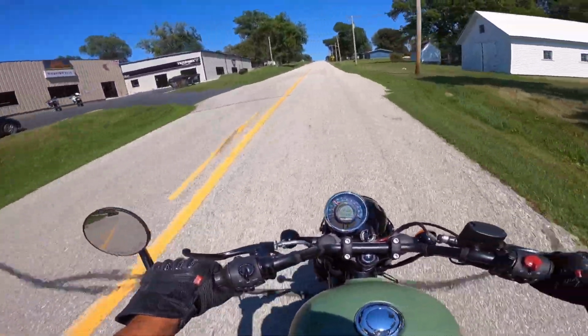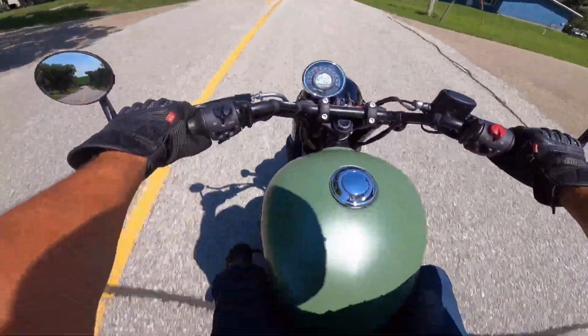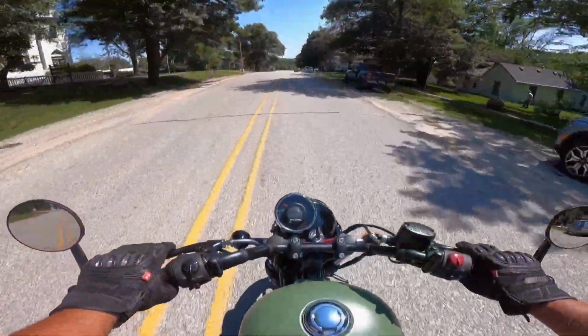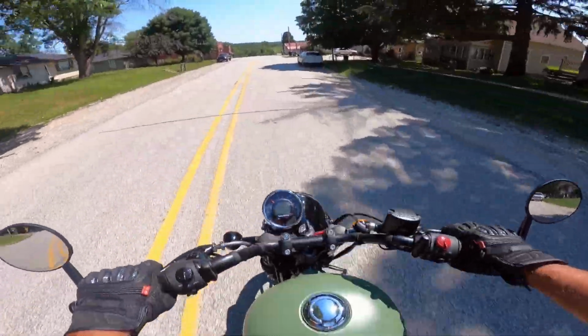These Meteors are one of my favorite motorcycles. I'm just going to say that right now. I've just been on a Meteor kick lately. They're just a ball. I'm calling it the Slime Green Fireball Meteor. Nifty little bike. Let's do a spin test right here.